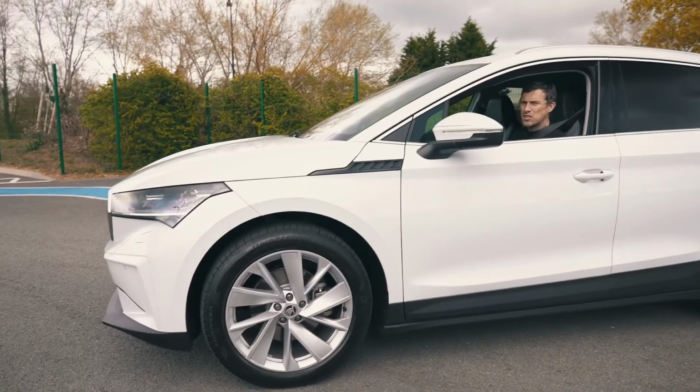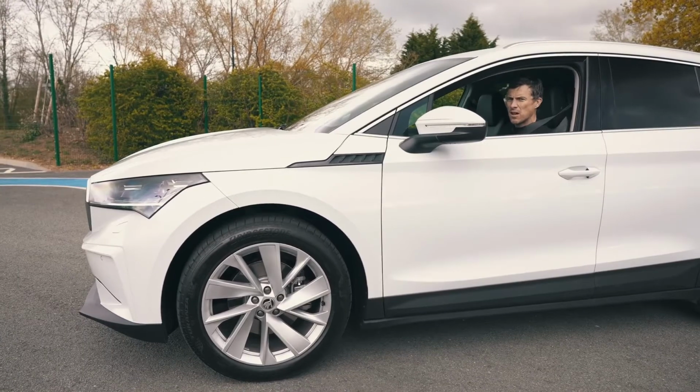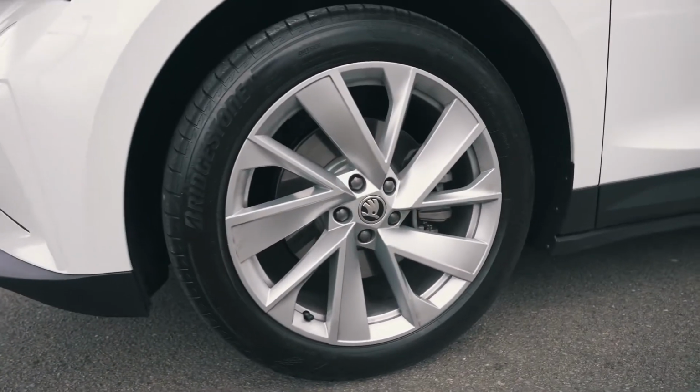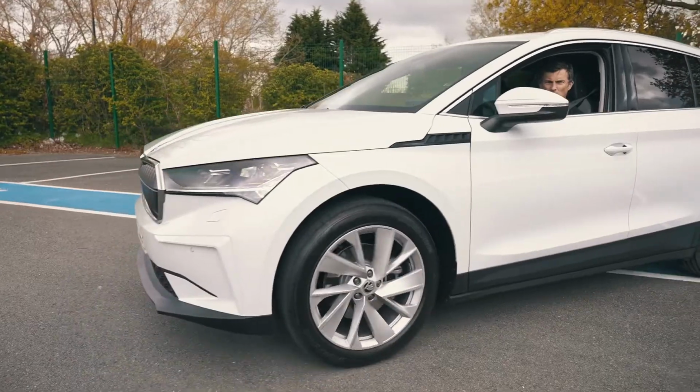I don't know what it is with these new Volkswagen Group electric cars, but the brakes make a right creaky old sound when you're manoeuvring slowly. Listen. It's like they're made out of wood.